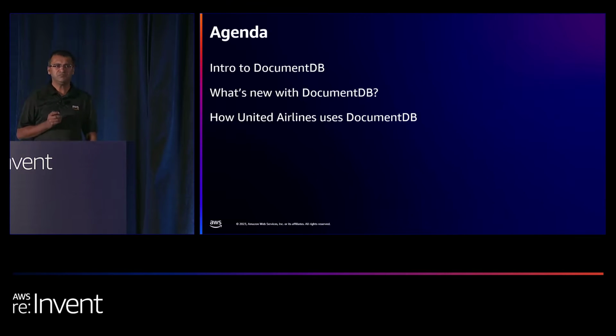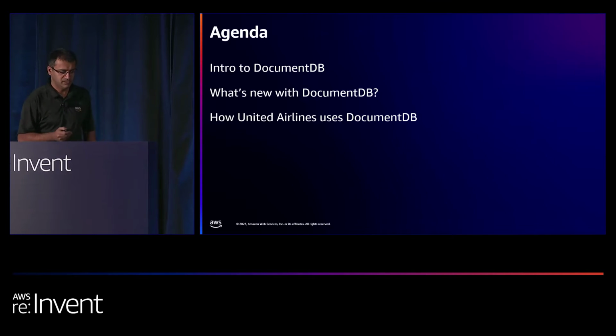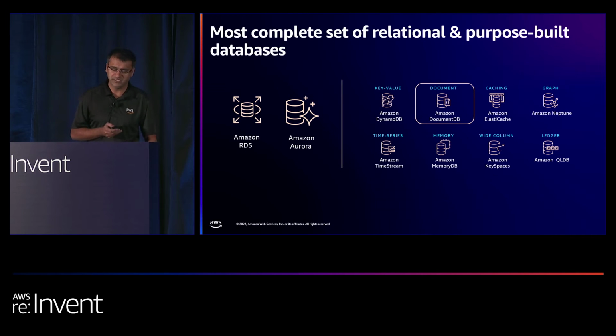By show of hands, how many people here use DocumentDB? So I would say about 25%. So I think it'll be a good primer on what DocumentDB is and what we've launched. And then it'll be a good segue into how United Airlines uses DocumentDB.